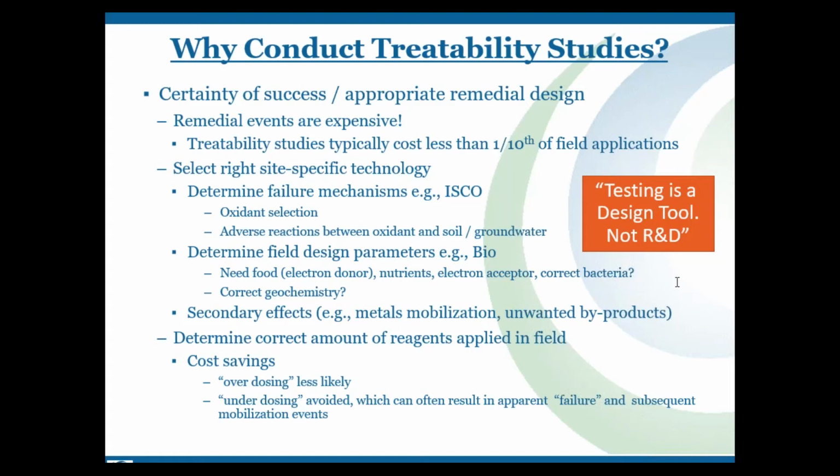It's also important to determine field design parameters for bioremediation. So whether you have the appropriate bacteria present or not, if you have the appropriate bacteria, you need to amend with nutrients. If you don't have the bacteria present, you need to bio-augment potentially. It's also important to determine if you have the correct geochemistry, such as pH and ORP, as bacteria thrive best at around a neutral pH range between 6.5 and 7.5. There can also be toxins present, such as high salinity, that can be an adverse reaction for bioremediation.